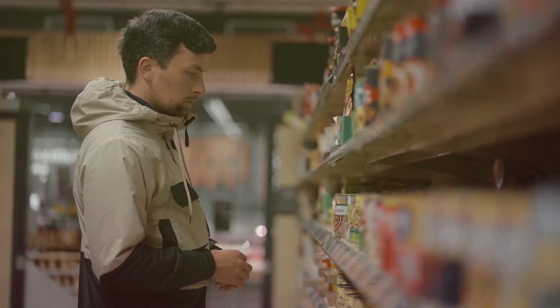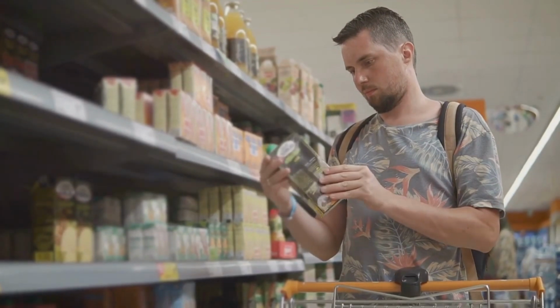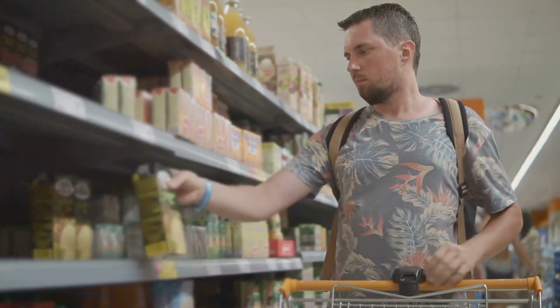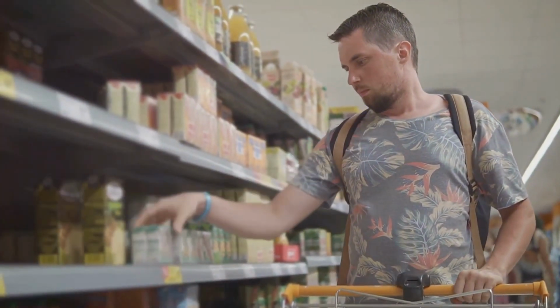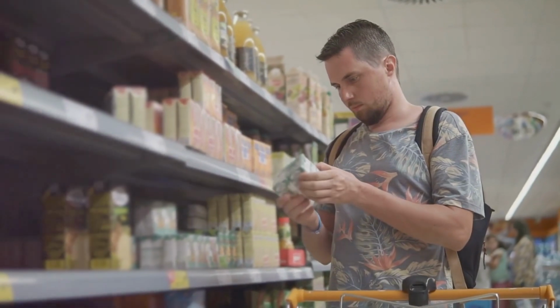First and foremost, start by buying in bulk. When you buy larger quantities, you typically get more for your money. This is because brands tend to shrink smaller packages first. So if you're a fan of a particular product, consider purchasing it in larger quantities.